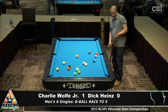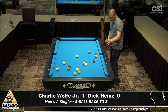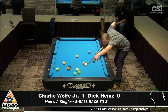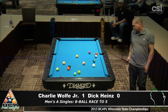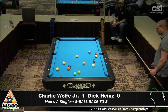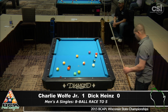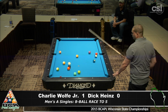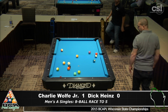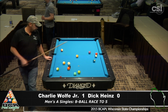Charlie has a pretty good looking layout here actually now. It's just getting over on the other side of the table. Probably play for the 13 in the side. Ideal. He even has maybe a little angle to go in and crack the 8. Trouble is, the 8 could tie things up over there. He ain't going to hit it hard. Up, he missed it. Sometimes when you hit balls high and soft, they can dive on you.